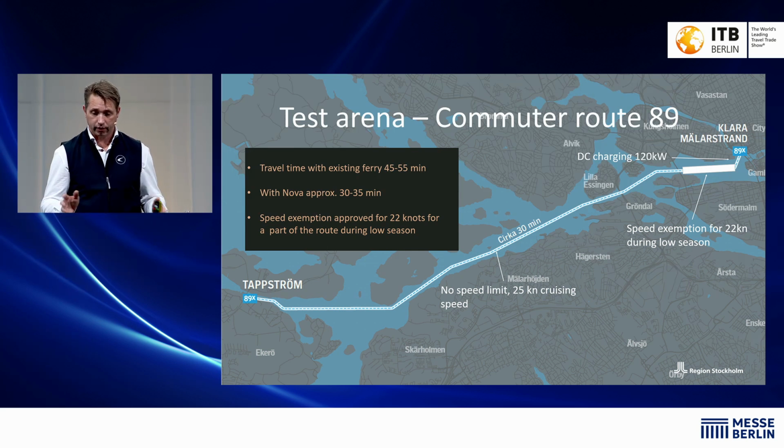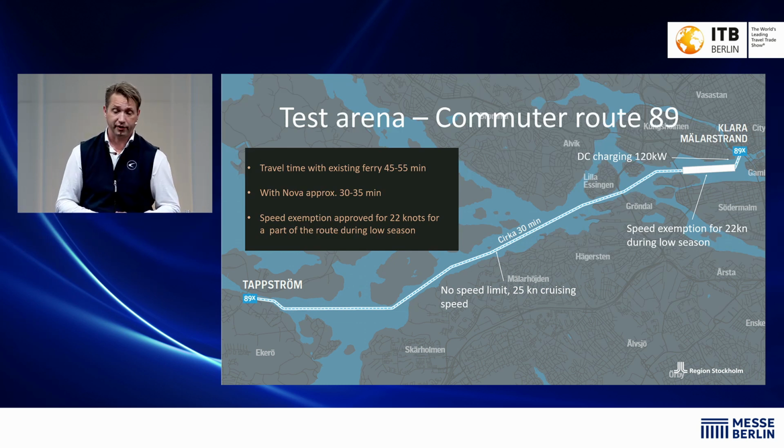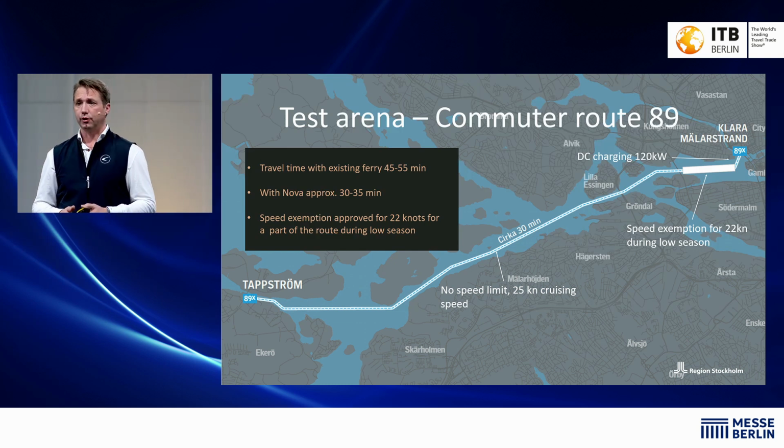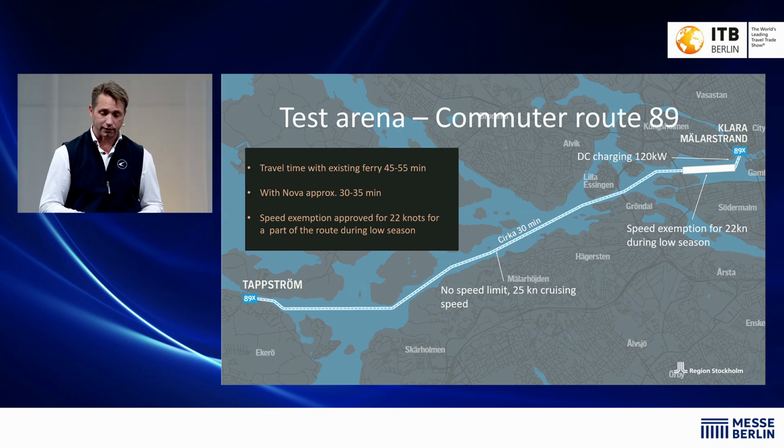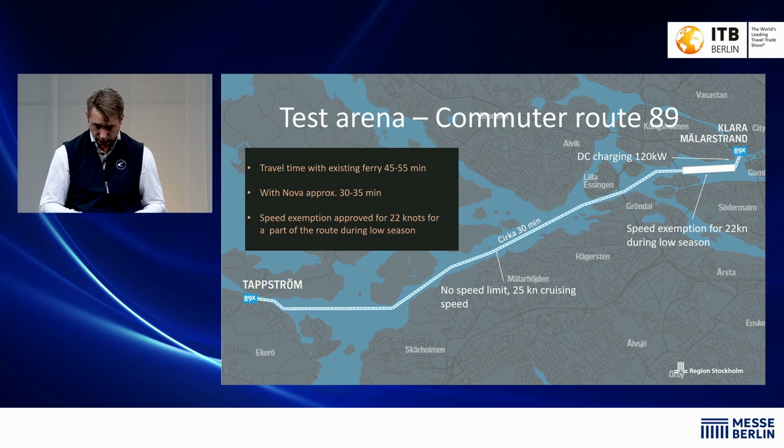And the current boats travel this distance in 45 to 55 minutes, and we've been able to do it in about 30 minutes. So we're cutting quite some time by flying. And we actually got a permit to break the speed limit within the city of Stockholm as well. So we're coming in and are allowed to go 22 knots all the way into the city hall in Stockholm.